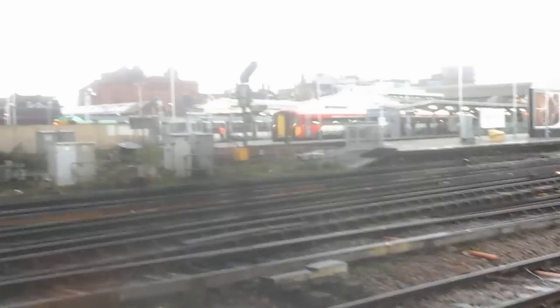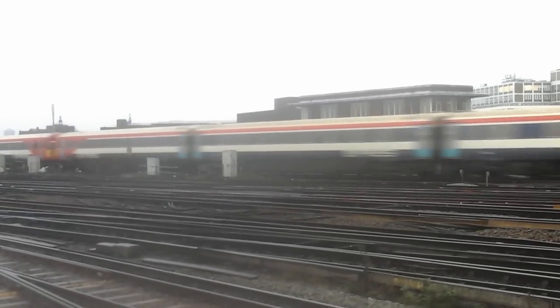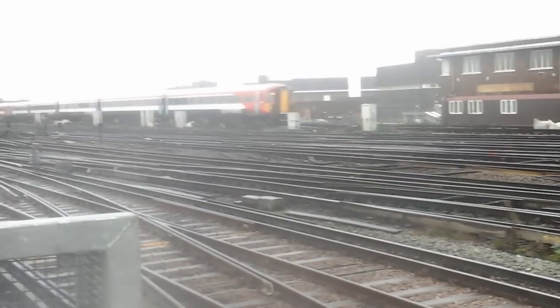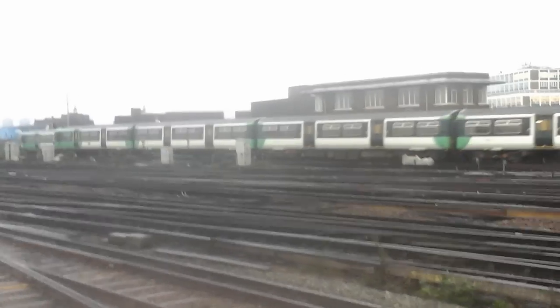Ooh. So that's the noise a 442 makes. It's 442417 with 442413, as another Southern 455 departs as another one arrives. The one arriving is a 4-car set, the one departing is an 8-car.